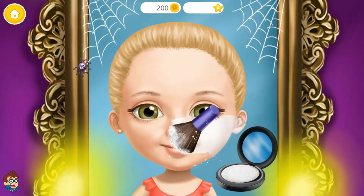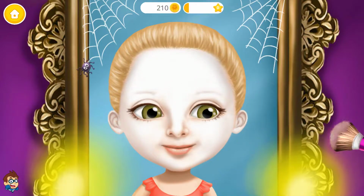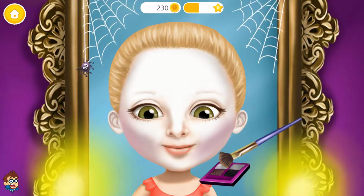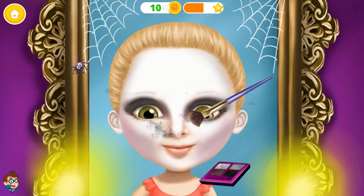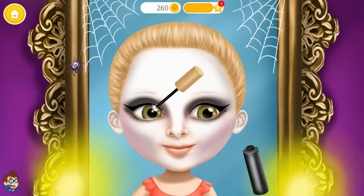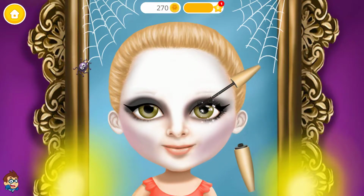Let's powder my face! Now add some violet shades! Very nice! Very nice! The mascara for an awesome look!